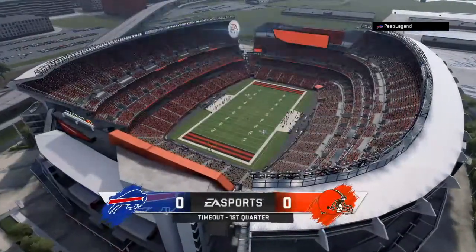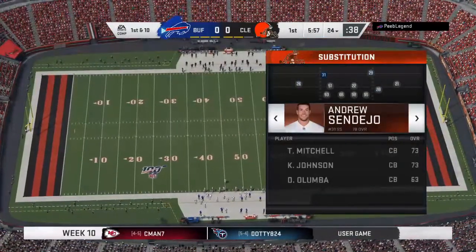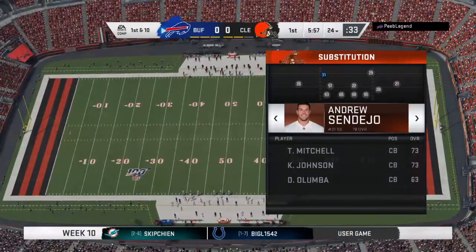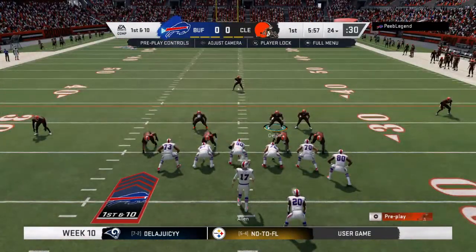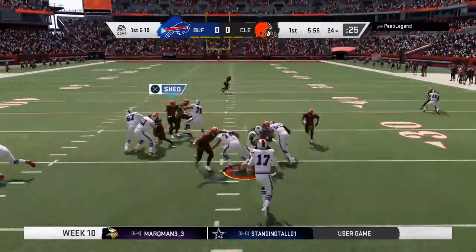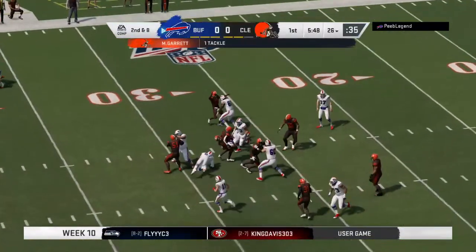And now a timeout called defensively by the Browns. They'll have 2 remaining as we step aside here in this first quarter. They'll run on first down. It's Moss. Only a couple for him there on the game's first play, and it's second down.